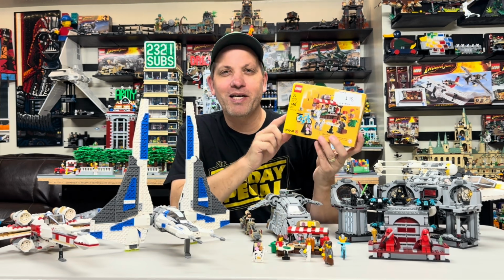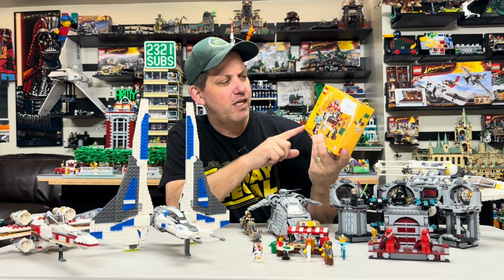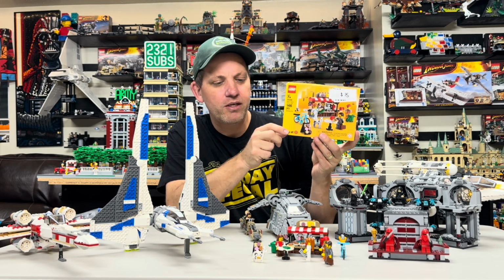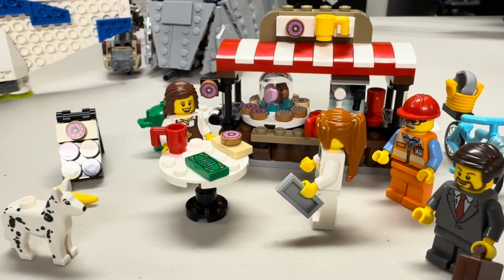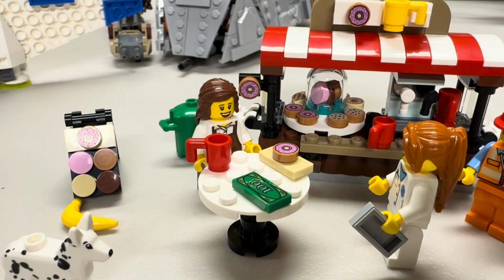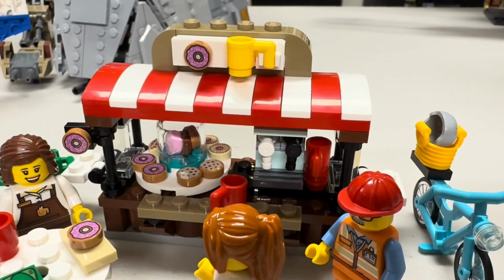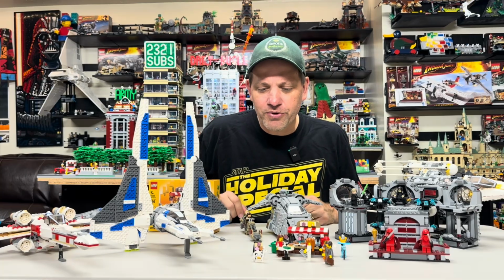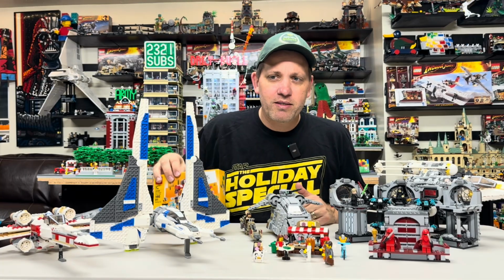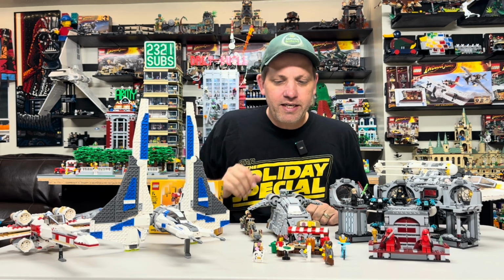This was something I'd picked up at Brick Slopes. It was a Target exclusive, like a little coffee donut cart. And I bought it. It was, I think, $15. But it comes with 4 minifigs and the little dog and the little stand. Not a bad deal. I like it. I think it's cool. I'll put that up in my city, maybe up in the pedestrian zone. It's a lot better than sitting in the box, taking up room. So that's what that is there.